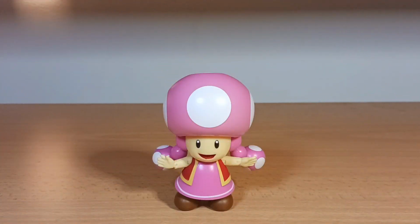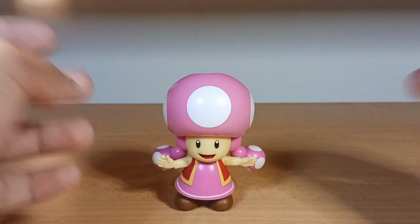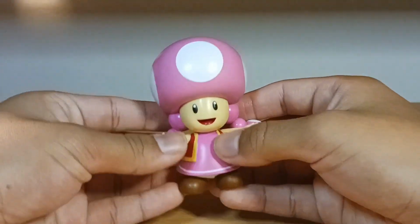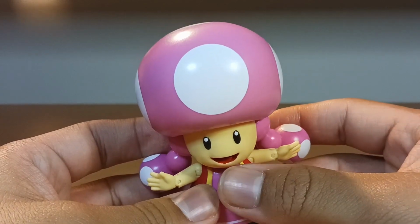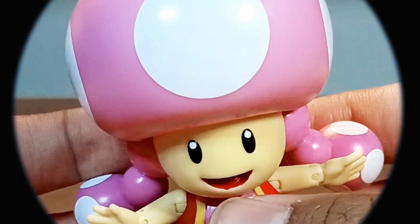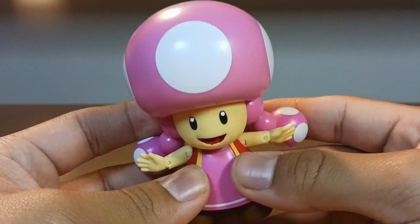So, after taking her out of the packaging, I think Jakks did a pretty good job with capturing Toadette. I think that there's nothing too big of an issue design-wise. I mean, look, the spots look fine. I mean, the jacket looks good. The only thing that could really hinder the figure is if it had a little bit of a QC issue. It would kind of make me a little... Yeah, that's a little bit of a bummer.